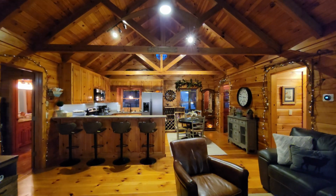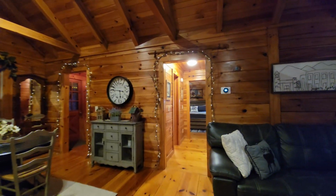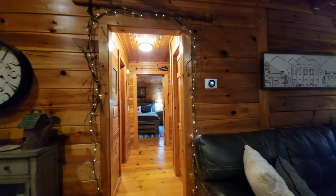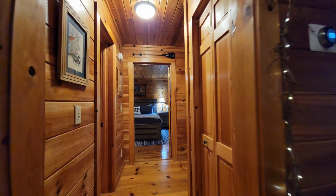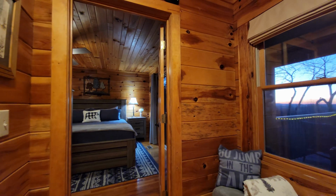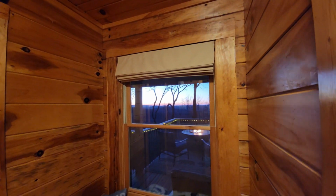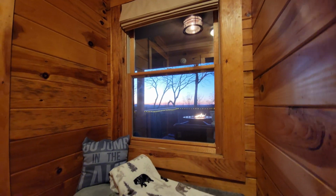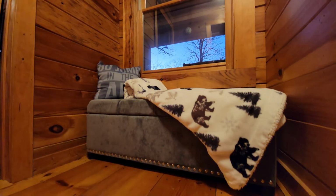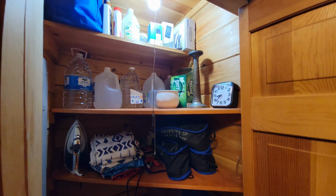Okay, so let's check out the secondary bedroom first. Let's go through the hallway. I mean, I love the wood floors in this house. I think they're absolutely gorgeous. And here you've got a nice little nook with a view, overlooks the fireplace. Got a little bench there, be the perfect little reading spot. And right beside it, you've got some storage, a tiny little closet here.